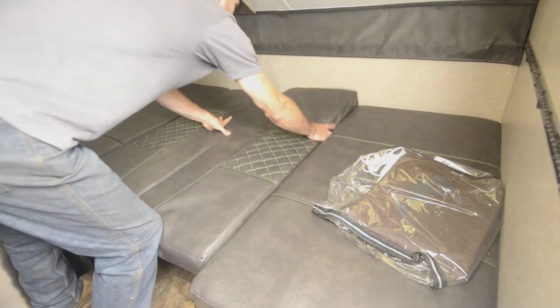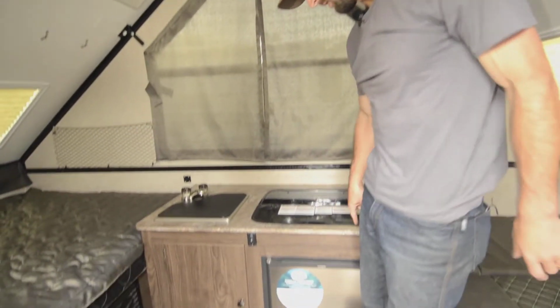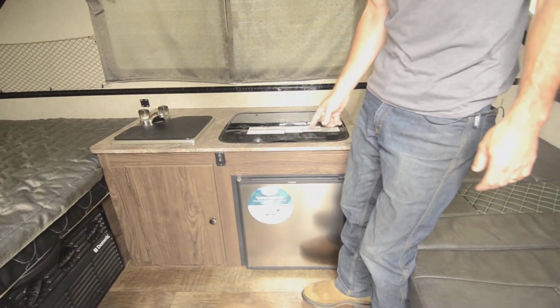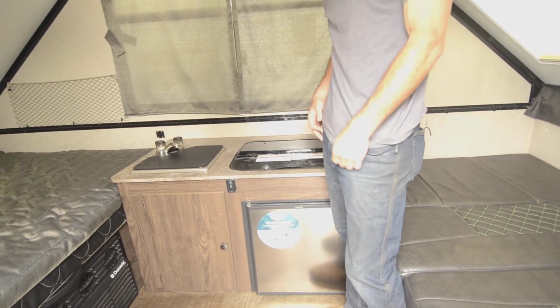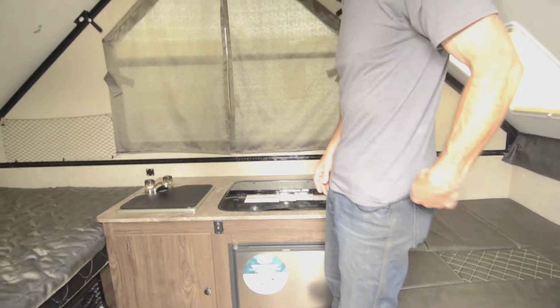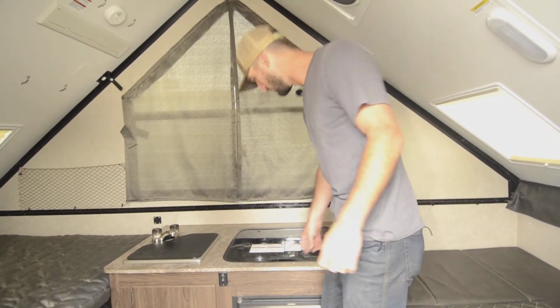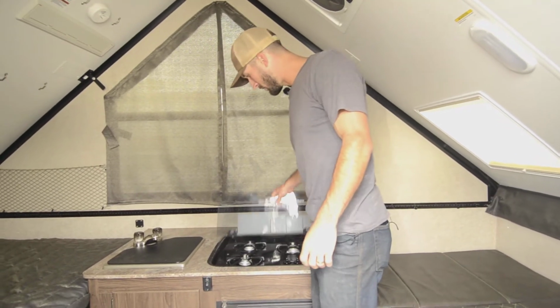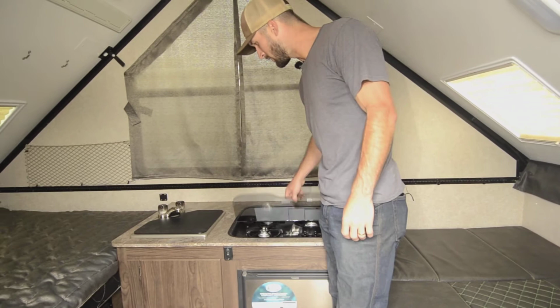If you're using it like me, you're probably just eating breakfast in here, doing everything else outside, but everybody does it a little different. 3-way fridge here, so that's gas, electric. When I say electric, it's 110 and 12 volts, so you don't need to be hooked up to shore power. You can run it off battery power. If you're going to do that, you might want to add that second battery that I mentioned to you. Suburban 3-burner stove. Your nice little glass splash guard there.